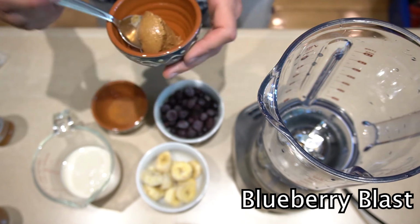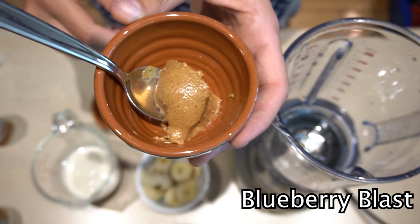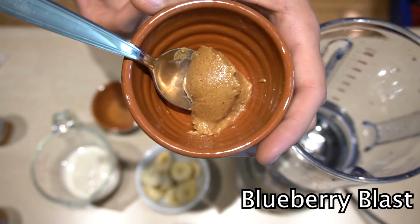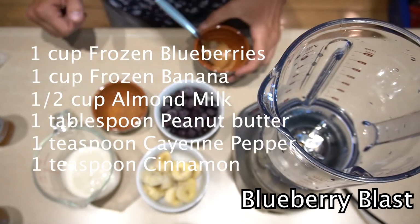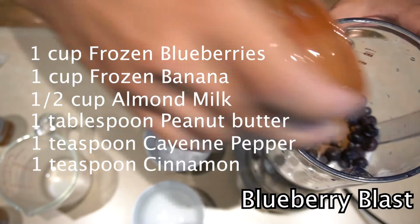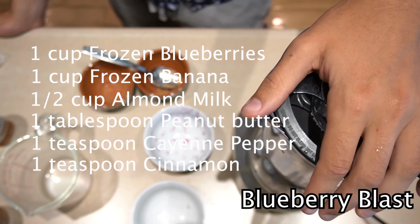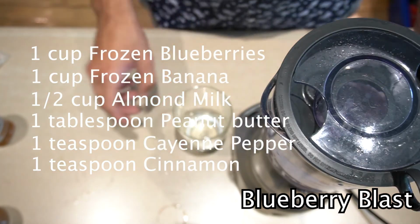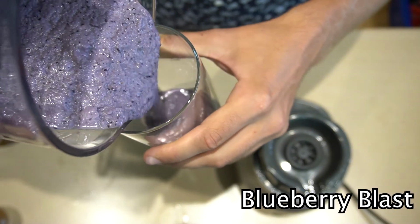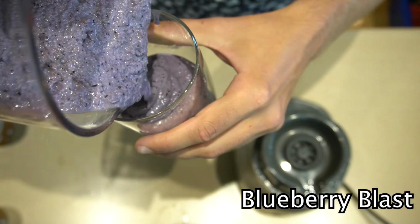And lastly, we'll just have a nice tablespoon of peanut butter. This is all natural peanut butter. You can also use almond butter if that's what you're into. Both will work fine and both will have a different flavor profile that they'll add and spice up the smoothie. This one is a beautiful color. Really, the blueberries are supposed to be blue, but it has this nice lavender color that comes out.